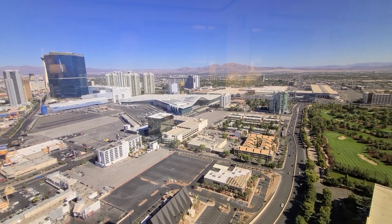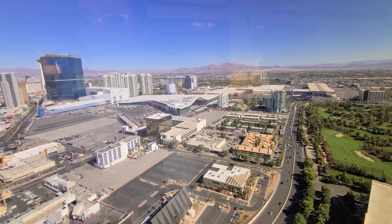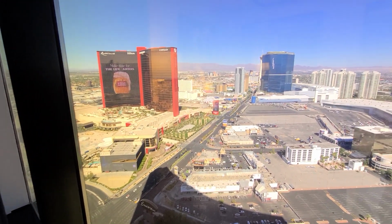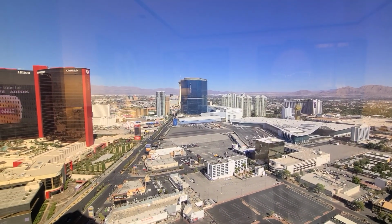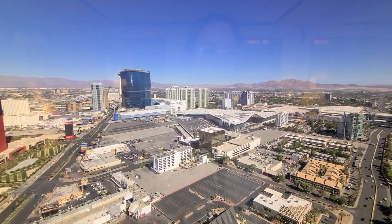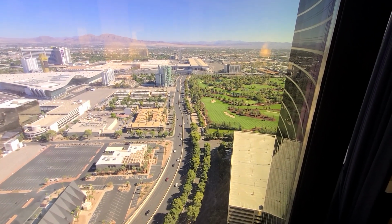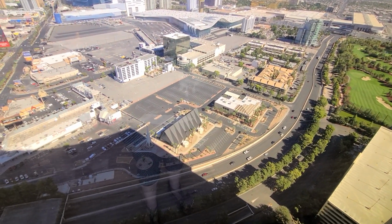I think this is considered a mountain view since we're not looking, this is the Strip. You see Resorts World is right across from us, and then the Fontainebleau over there. And then, so downtown is up there. You can see Circa in the distance. And over here you can see the mountains, and there's the Wynn Golf Course. It's really beautiful. There's a pretty little church down below.